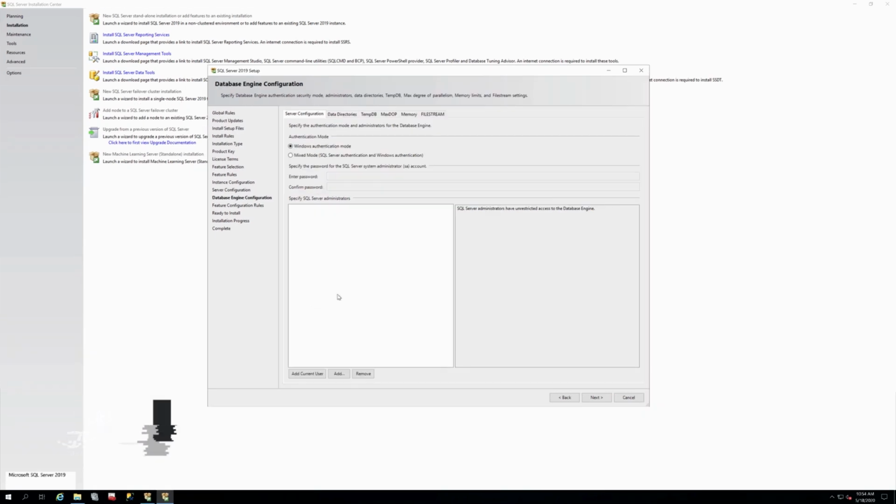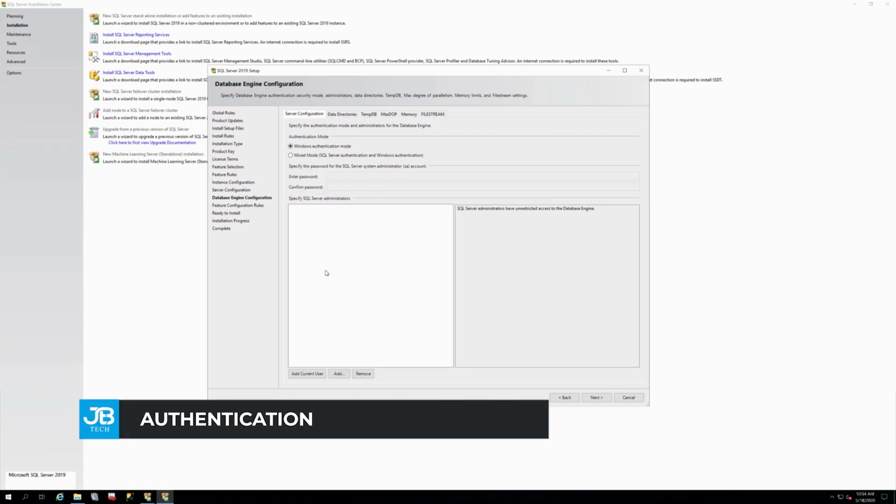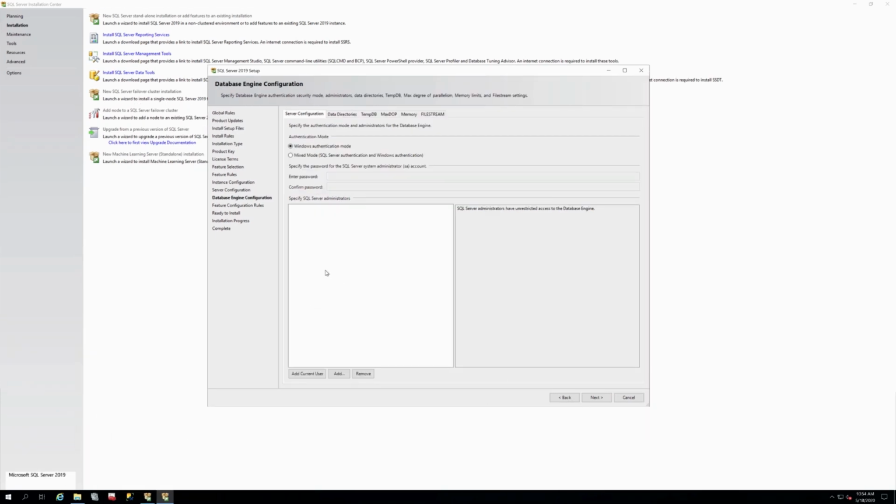If you don't have the ability to use an AD service account, then leave everything under the default accounts and click Next. On server configuration, we're first going to configure the authentication mode. You have the option of using Windows authentication or using mixed mode, which is SQL Server authentication and Windows authentication. To use the SA account and have the ability to create SQL Server accounts, you need to select mixed mode. So I'm going to select mixed mode because I want to use both. And if you select mixed mode, then you need to set a password for the SA account.